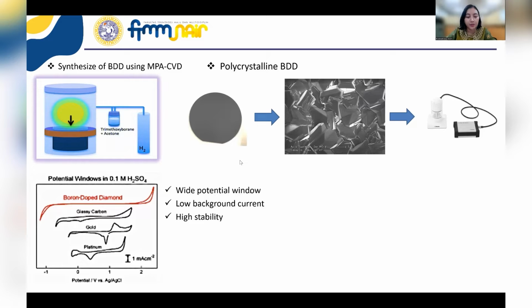Before I proceed with the applications of the screen printed electrode itself, I'd like to introduce one material that we mostly use in our lab. This is a boron-doped diamond material. We use this as an electrode. The BDD electrode is synthesized in MPACVD, microwave plasma-assisted chemical vapor deposition. Here, we incorporate the boron inside the diamond structure, and then we deposit it on the surface of a silicon wafer.